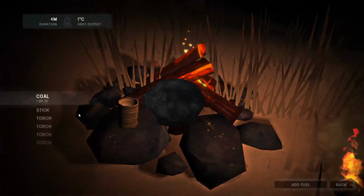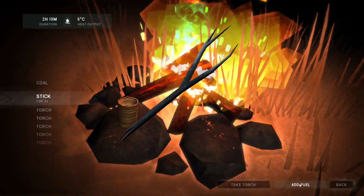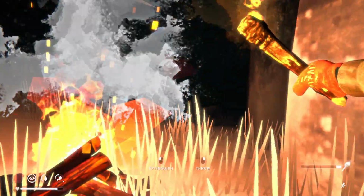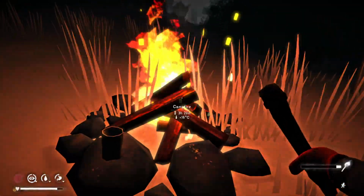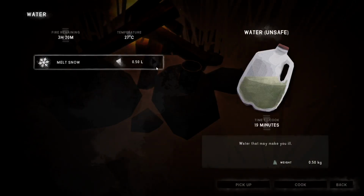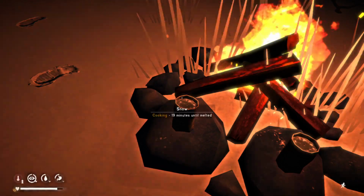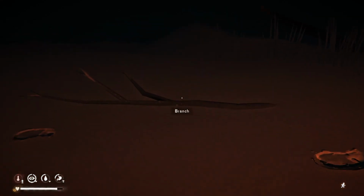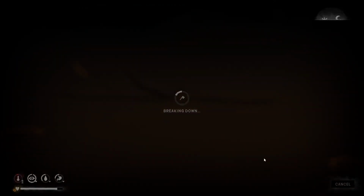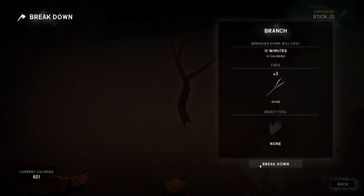No, I want to add fuel. We'll add 2 coal and a bunch of sticks to just give us a bunch of time. Should also give us a decent amount of warmth. We can warm up here and let the light improve.